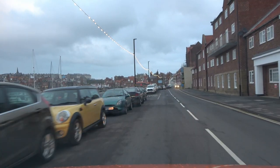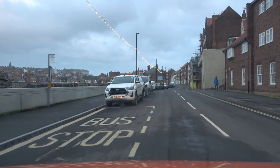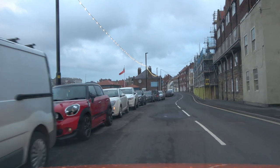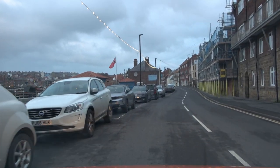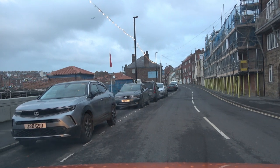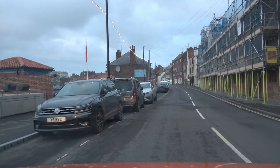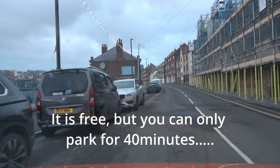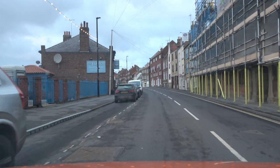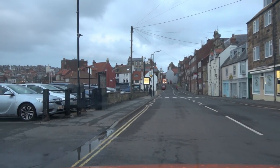The thing to note, and this is really important, because I don't want people getting parking tickets, this section here, where the bus stop is, you can see there are still a series of cars parked. This is still free parking. However, you'll just see the start of some dotted lines there. Where these dotted lines start, this is not free parking. This is 40 minutes only. People make a mistake and see loads of spaces near the boat, park there, and then you will end up with a parking ticket, 100%. This is the car park, Church Street car park. You've got the tackle shop on the right there, Hook, Line and Sinker.